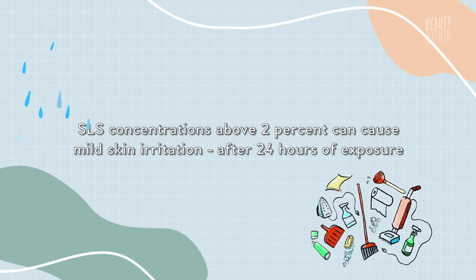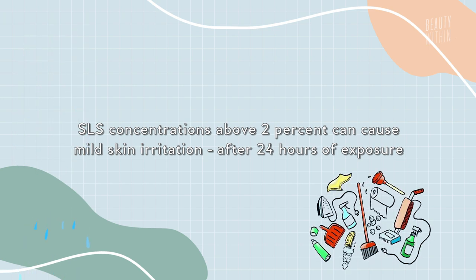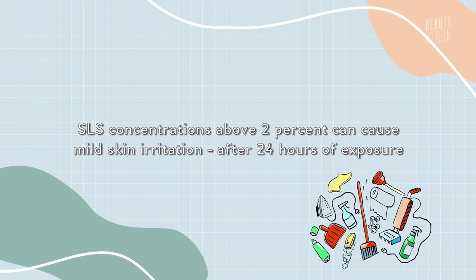Sulfates are really good at cleaning, and sometimes too good. This is why it's used in a lot of different products, from household cleaners to shampoos and a lot of self-care products. According to research on household cleaners, SLS concentrations above 2% can cause mild skin irritation after 24 hours of exposure. 24 hours, that's a long time. I don't think anyone will be scrubbing your tub or your face with foaming things or washing your scalp for 24 hours.